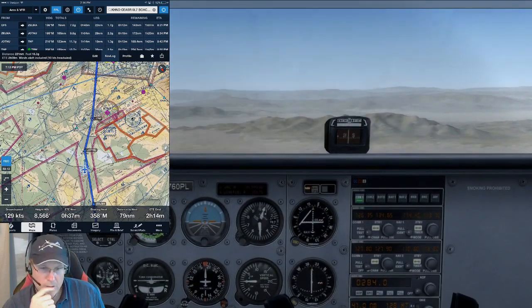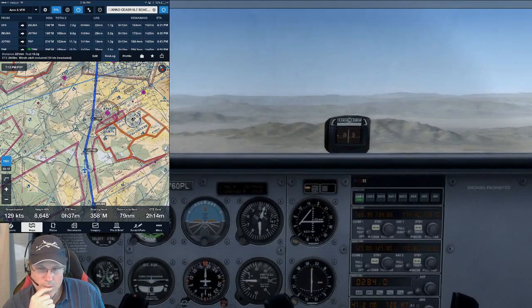Right, we're almost at Jontnu. Speed, I don't know what the hell is going on with the speed in the simulator. It's slowing down now.